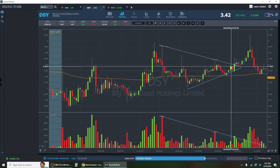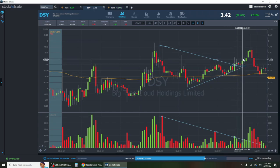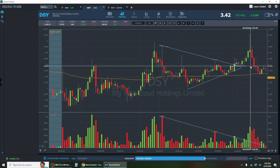And then notice the best entry. It barely spikes, so I would say no. But once it's spiked up here, if it pulled, cut. If it goes under your break even.